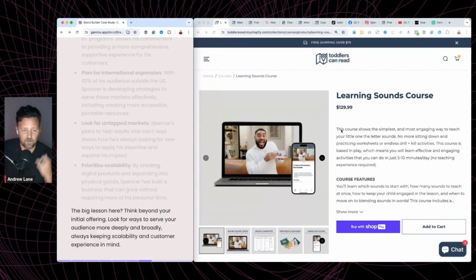And the big lesson here: think beyond your initial offering. It's always fun to dream big. How big could this go? If that is a motivating force for you, you can look at ways to serve your audience more deeply and broadly, always keeping scalability and customer experience in mind. But again, I'd really highly recommend starting small and just solving one thing and getting that figured out, and then start to add and stack to it over time.